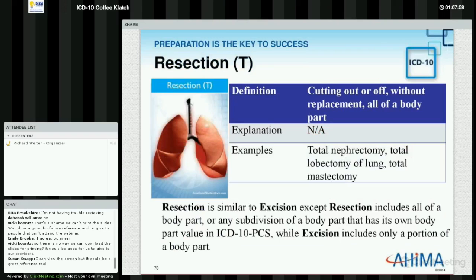So we talked about excision. Resection is in the same category as excision, dealing with the root operation taking out some or all of a body part. By definition, resection is cutting out or off, without replacement, all of a body part. So the difference between the two is a portion versus all. And this can be a little confusing because body part has its own definition based on PCS. So you have to understand what's defined as a body part in order to determine whether it's going to actually be a resection or an excision.